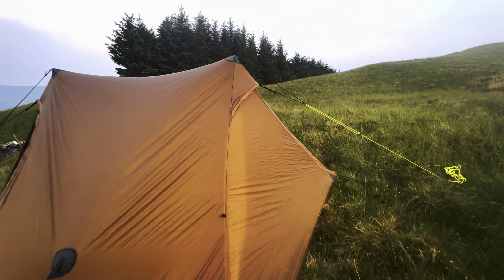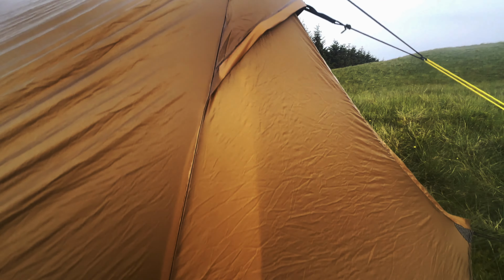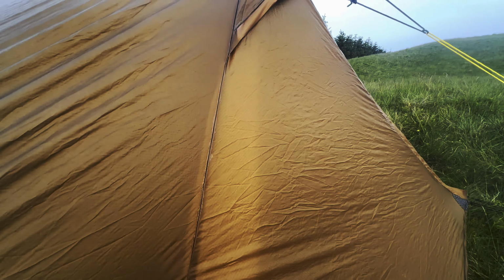So that's it, I think. But I'm quite happy with it. I mean, it's not the best area to be pitching it, but it looks nice, doesn't it? The only thing is you've got to seam seal them. So I've done all the seams. I think it was the second time I had it out, it absolutely chucked it down during the night, but it was fine. Absolutely no problem at all. So seam sealing must have worked. So yeah, I like it. It's good. Looks nice, doesn't it?